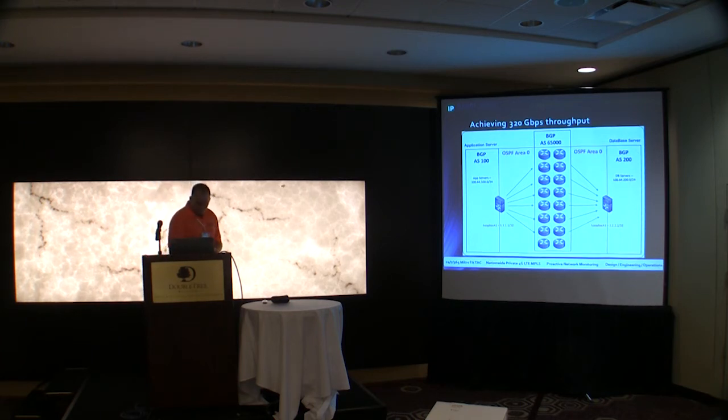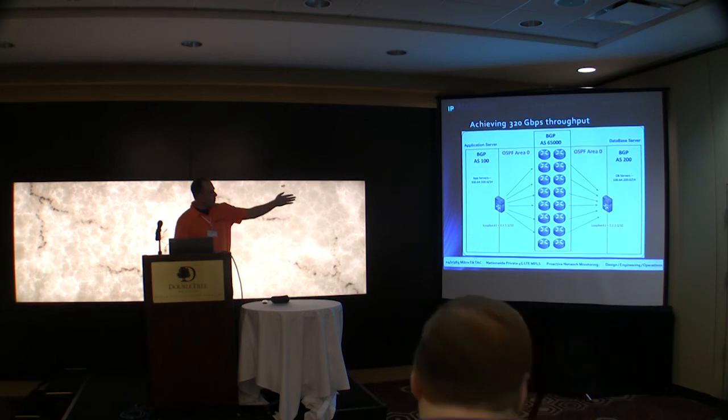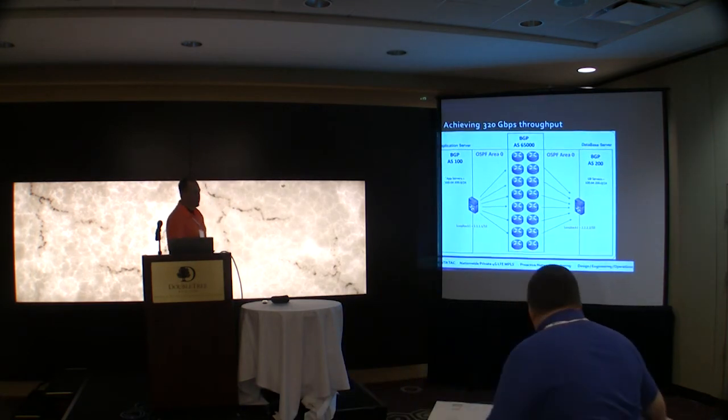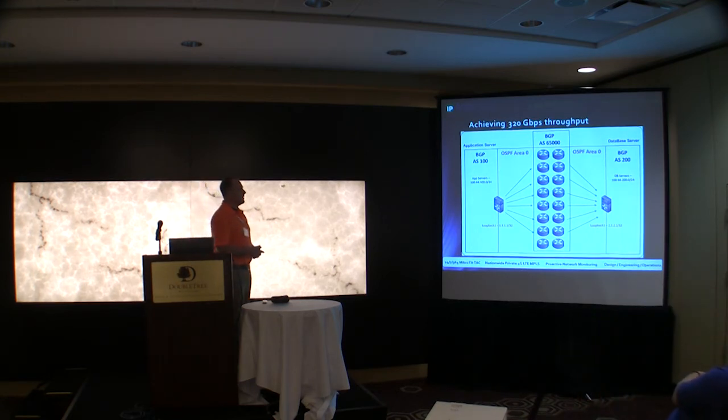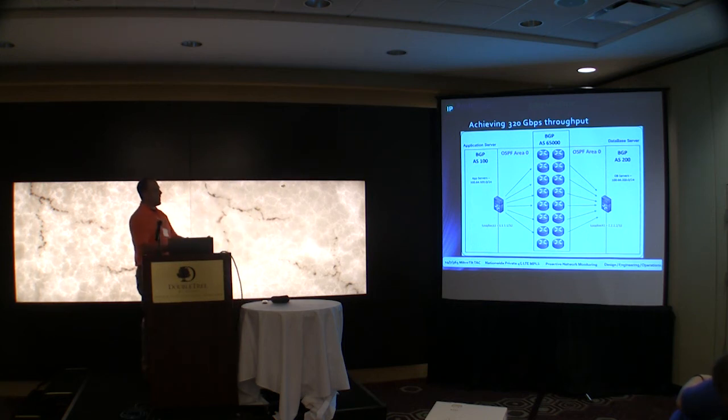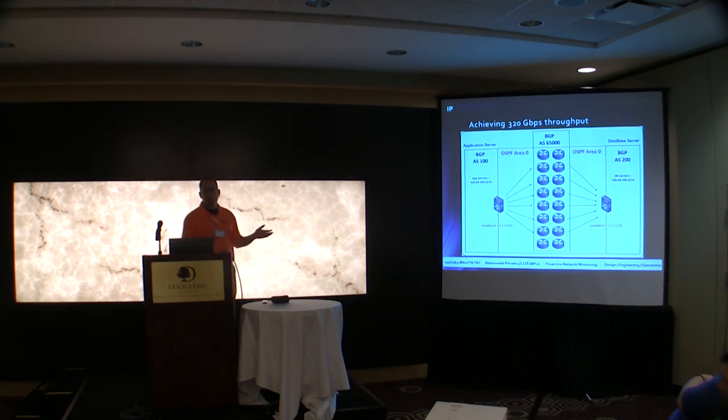And what you can do is put your BGP in this AS right here, and use OSPF to advertise the loopback, and then BGP AS 100 will form an eBGP relationship and peer into AS 65,000. Then in the same OSPF area, the database servers get their loopback advertised, BGP peers between the two loopbacks, and AS200 gets advertised. And then once you get into the routing table, you'll see all 16 paths for those routers in those servers and vice versa. So you can balance across those links to get back and flow that 320 gig of traffic through.